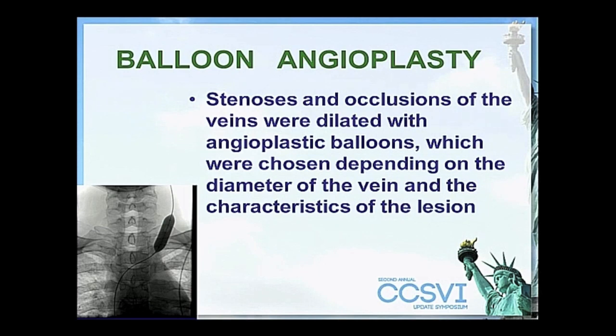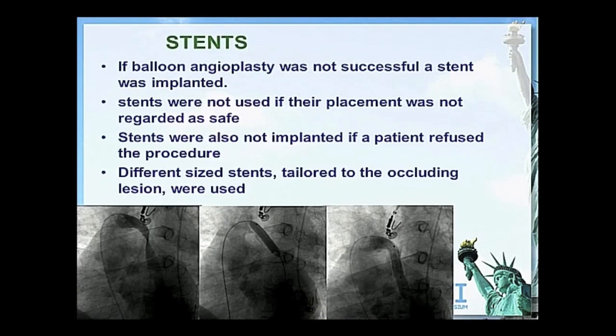So in most of the patients we used balloon angioplasty, and of course we chose the size and length of the balloons depending on characteristics and localization of the lesions. In some cases we used stents. It was a secondary choice at this moment, and we implanted a stent if angioplasty was not successful.